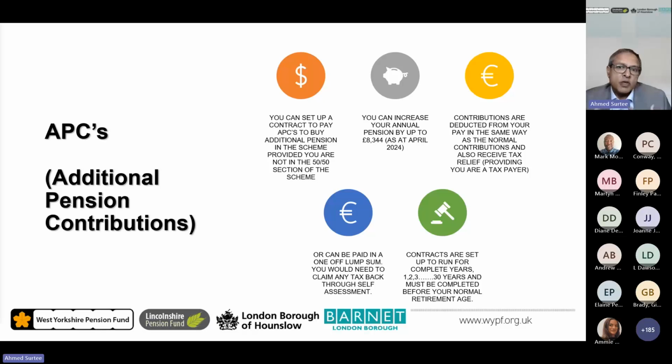You can decide whether you wish to pay the cost of an APC contract as regular instalments or to be paid as a one-off lump sum. Please note, if you do elect for the lump sum option, you would need to claim the tax back through the tax self-assessment process. For regular instalments, payments must be at least £10 per month.